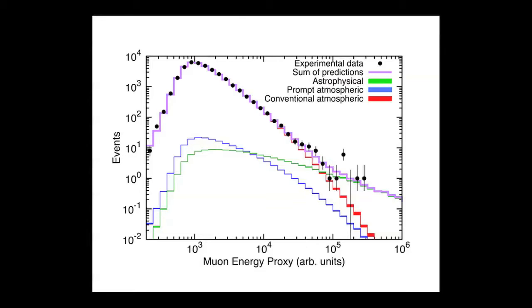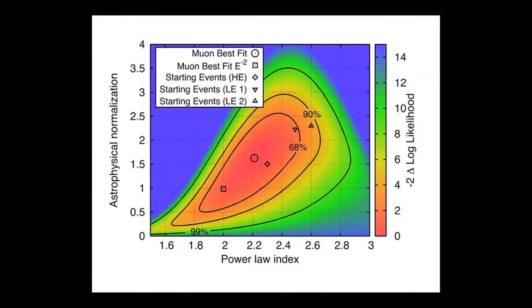And with all the little light detectors that we have in the ice, we can then see that light produced by those particles and also see their way through the ice.